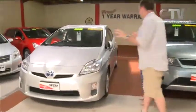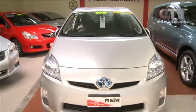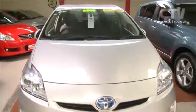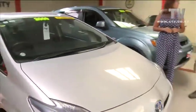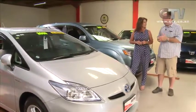This one I'm going around is a 2009. It's the latest fourth generation incarnation. They're 1800cc engine. They look a bit futuristic. They are incredibly roomy. They've got a huge boot in them. Got 8 airbags, got alloy wheels, and they are as good on fuel as they make out.